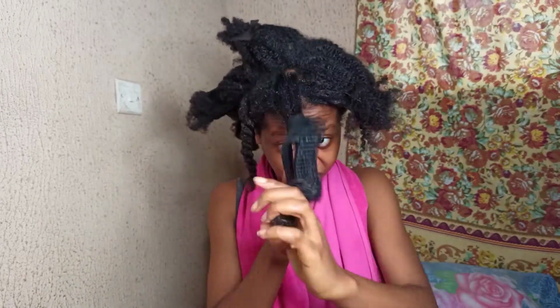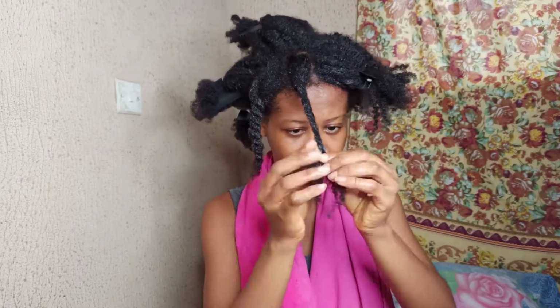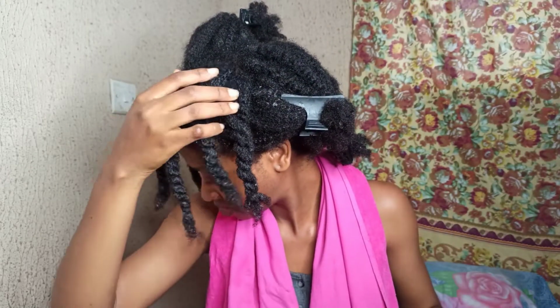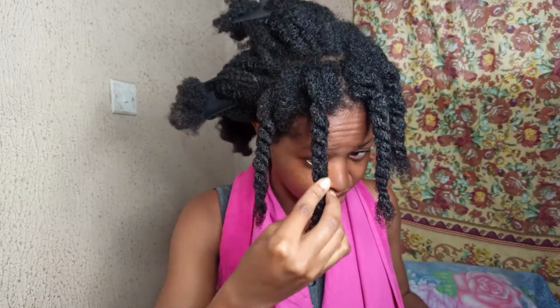So for each section, after I was done applying the product and gently finger detangling, I went ahead to detangle with my detangling brush and also twist that section away. Y'all, I was so blown away by this product. I love this product. My first impression: it helped me detangle my hair. My hair was so tangled, y'all. This product did the magic. I don't know what they used in it, I don't know the magic in it, but it was just so good.